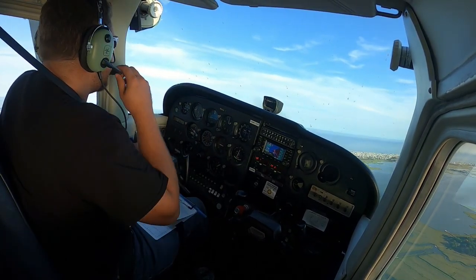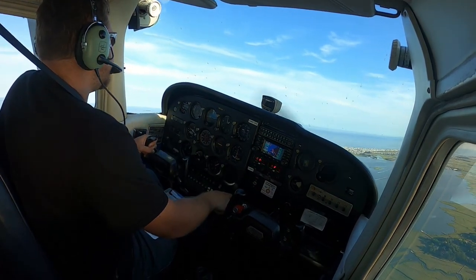Ocean City traffic, Cessna 80619 is left downwind for runway 6, Ocean City.